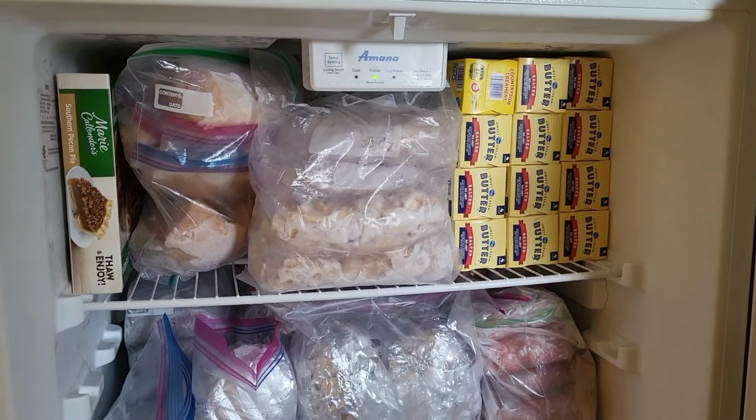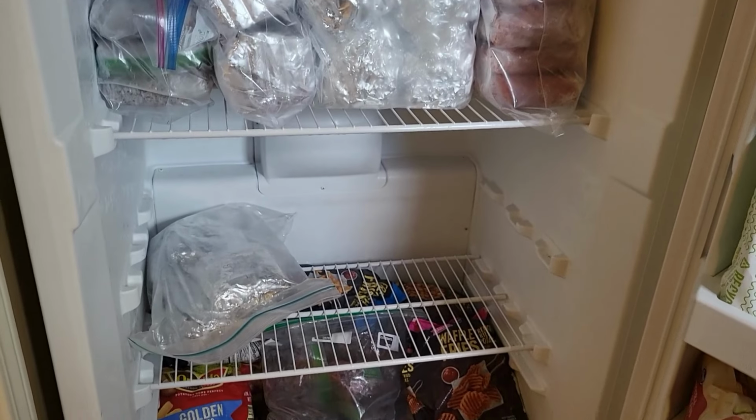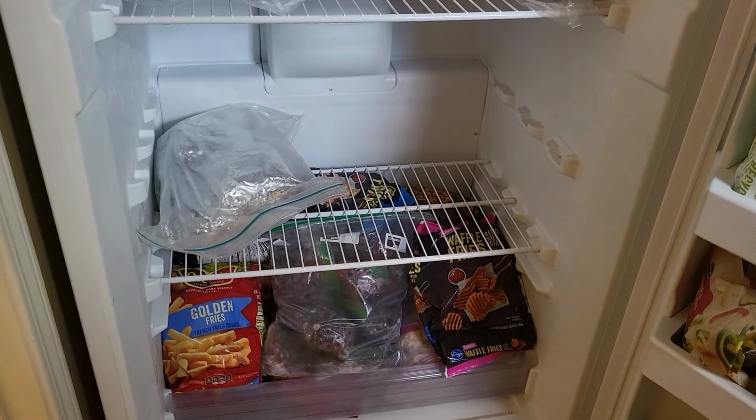All right, here's how it looks now. Next time we see it, we will get some pork in here and see how the freezer looks then.